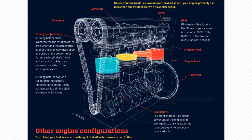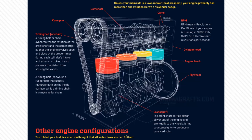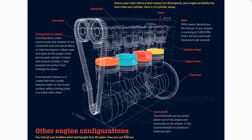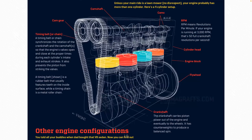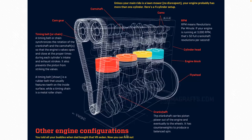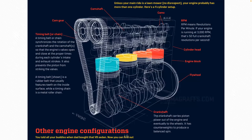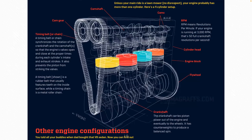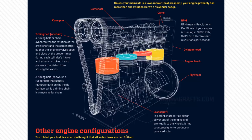If you've heard of a V6 or V8 or V12 engine, that just means the configuration of your pistons can be parallelized in a V orientation, and the number refers to the number of pistons in the engine. Generally speaking, the more pistons that you have, the smoother the operation of the engine.